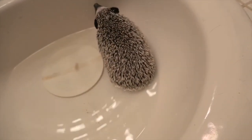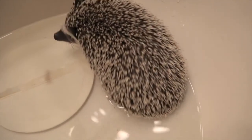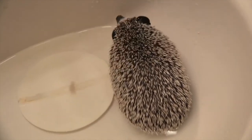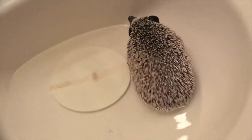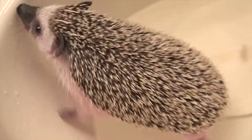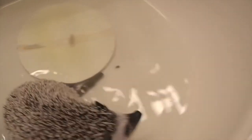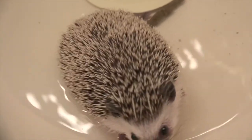Now we're giving Pumpkin a foot bath, so hopefully he will poop before I hold him instead of on me. Are you going to poop, Pumpkin? He's very mad. He does not enjoy his foot baths. Do you hear his anger sounds? How did you make a poop that big? Seriously, Pumpkin? How did that happen?